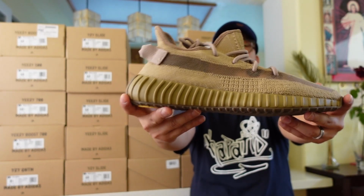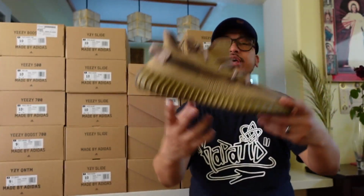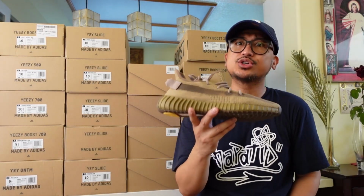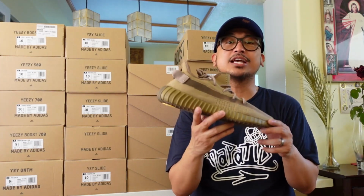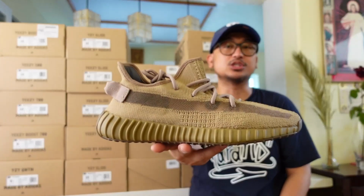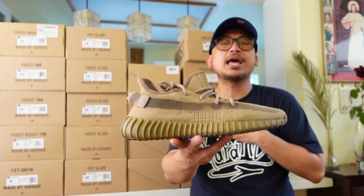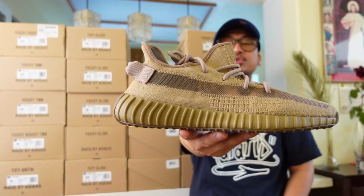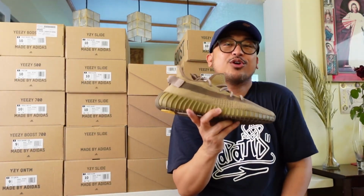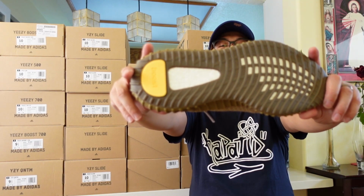All right, earth colorway. Look at that. Whew, fire. Okay, so this is actually the pair that we cooked the most. If I'm not mistaken, we hit 6 pairs on this one, and we sell the others except my pair and Mrs. D pair. So yep, Mrs. D also had this. I'm still waiting for her to be here so we could rock them at the same time. Still dead stock.